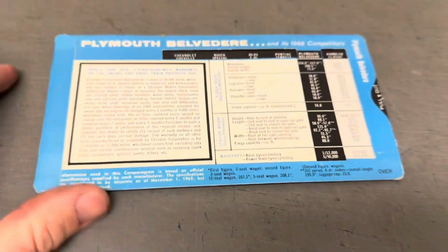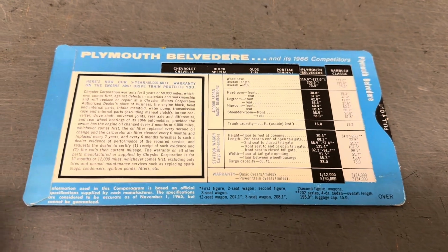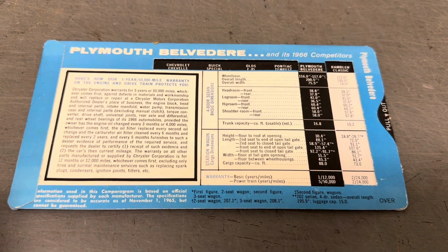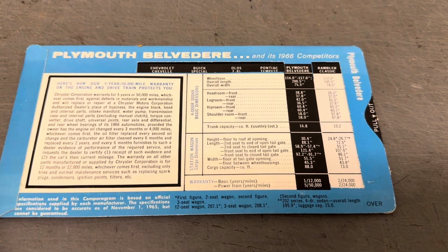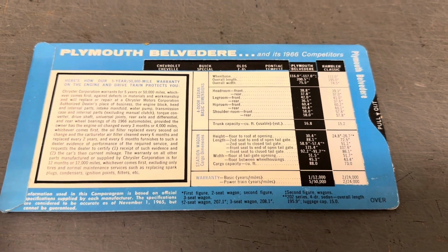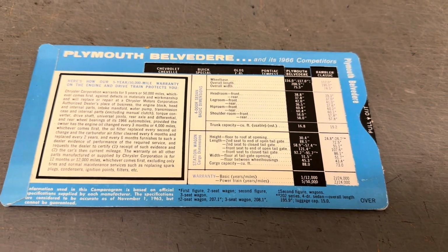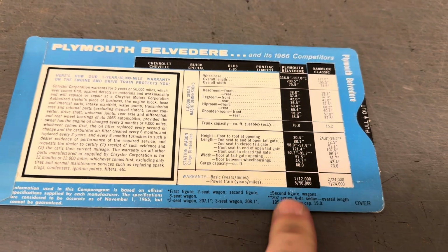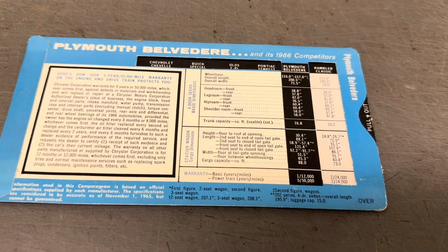The last one here is the Belvedere. I had the Valiant one. I honestly don't know what I did with it, so I can't show you that one right now. But Belvedere, obviously the competitors were the Rambler, the Tempest, the old F85, the Buick Special, the Chevy Chevelle. This would be the same for a '66 Dodge Charger or Coronet. They're basically the same car. Obviously the Dodge had a little more wheelbase, but superior warranty and hip room and everything. Chrysler was pretty much ahead in most of the stuff. Had more trunk room and more height and better warranty for the most part.